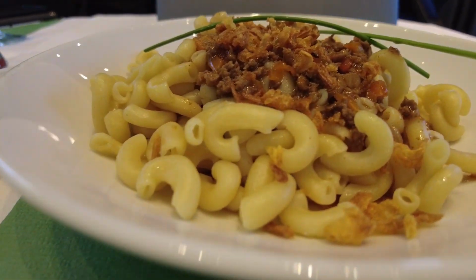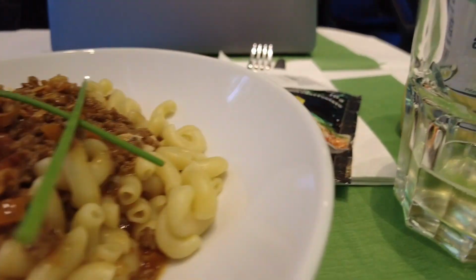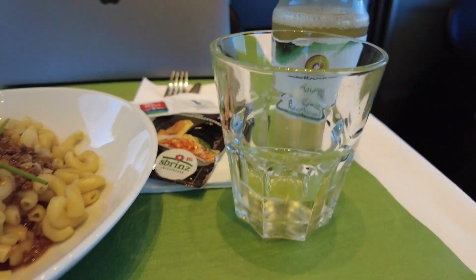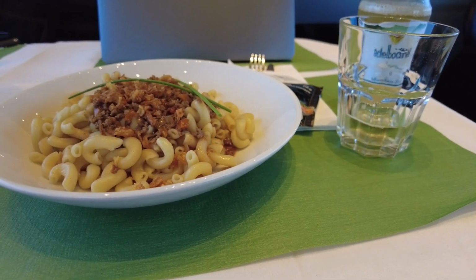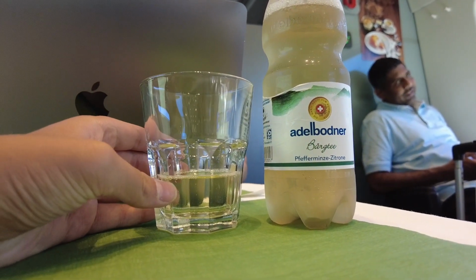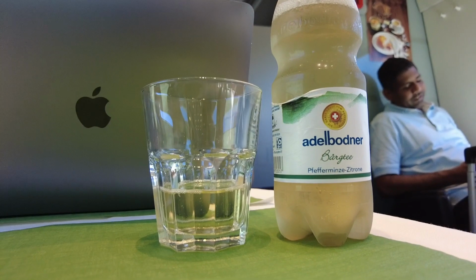So here is my lunch. Now I opted for the minced beef with macaroni, fried onions, applesauce, and Sbrinz cheese. As for my drink, I opted for a Swiss-style lemon mint iced tea, which tasted really good.